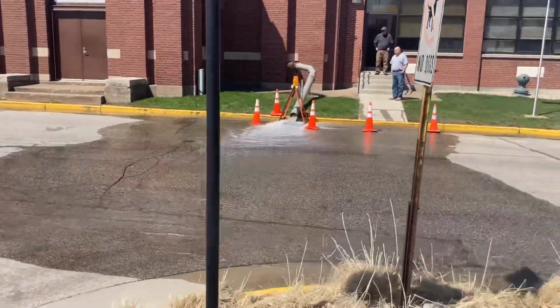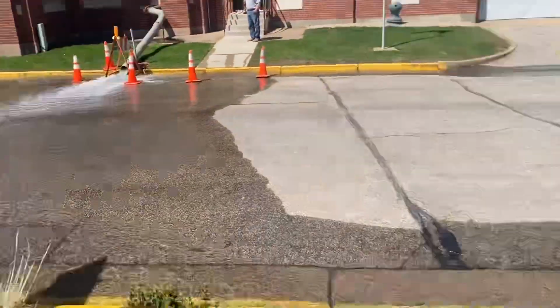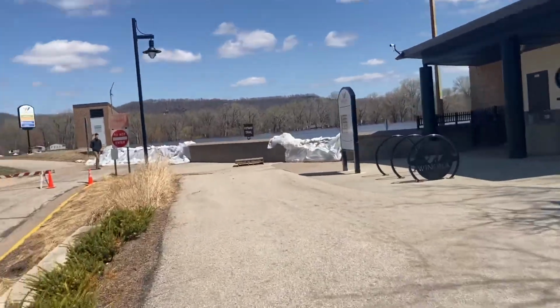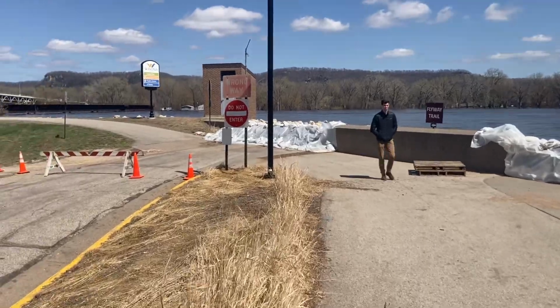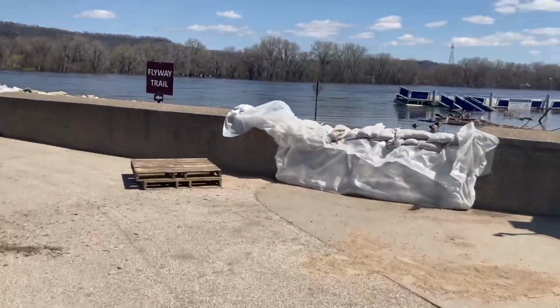Now that is a lot of water. I guess it is the Waterworks building. All right, so let's go take our final look at the levee. It is Wednesday, excuse me, it's Wednesday, April the 26th.